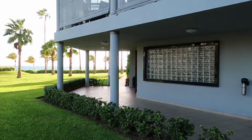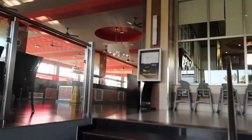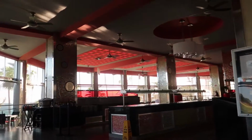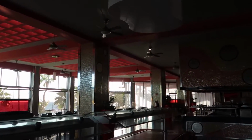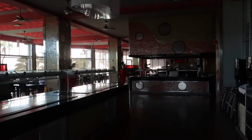So there are the washrooms just in there, and then the staircase leading up to the buffet. So up the stairs here, this is where the lunch buffet is. Obviously it's not set up right now, but you can see all the different spots where the food would be set up for the lunch buffet. And this is also the Steakhouse a la carte restaurant, which has a lot of seating. I think this is their most popular a la carte.